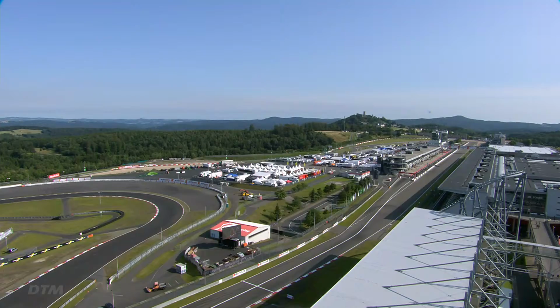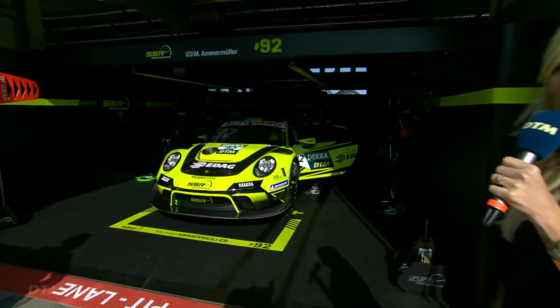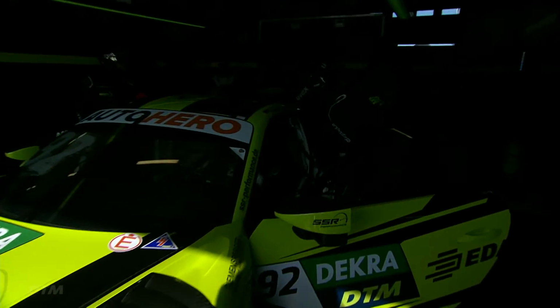Everyone, we are here at the Nürburgring in Germany. The sun is shining, but at the Nürburgring you never know about the weather, but let's be optimistic. It is sunny. We've got spectators here, and we are excited because for the first time in the history of the DTM, we've got 7 brands, because Porsche is the newest member of the DTM family with Michael Ammermüller, and he is already sitting in the car, of course, ready to show what he can do in the Porsche.